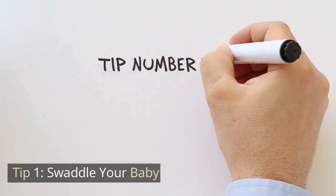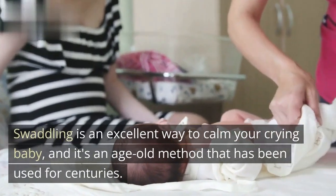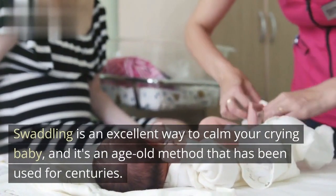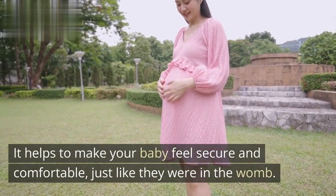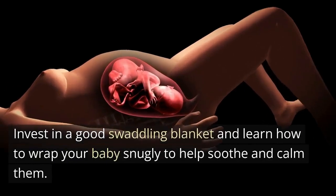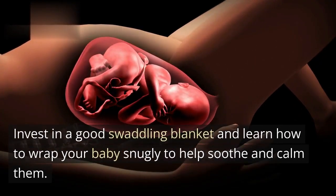Tip 1. Swaddle your baby. Swaddling is an excellent way to calm your crying baby, and it's an age-old method that has been used for centuries. It helps to make your baby feel secure and comfortable, just like they were in the womb. Invest in a good swaddling blanket and learn how to wrap your baby snugly to help soothe and calm them.